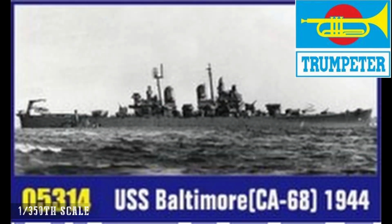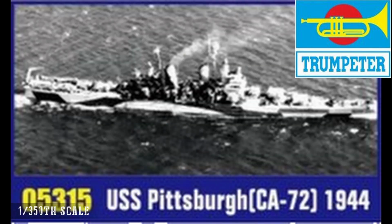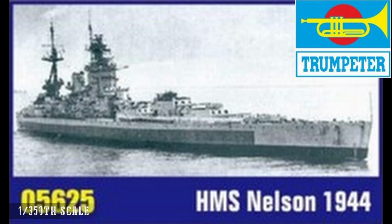Closing out the announcements for 2023 from ZY, we have 5 kits from Trumpeter in 1/350th scale. All of these were announced in 2017. To start us off, we have the USS Ranger, the USS Baltimore and Pittsburgh, which are both Baltimore-class cruisers, and HMS Nelson and Rodney.